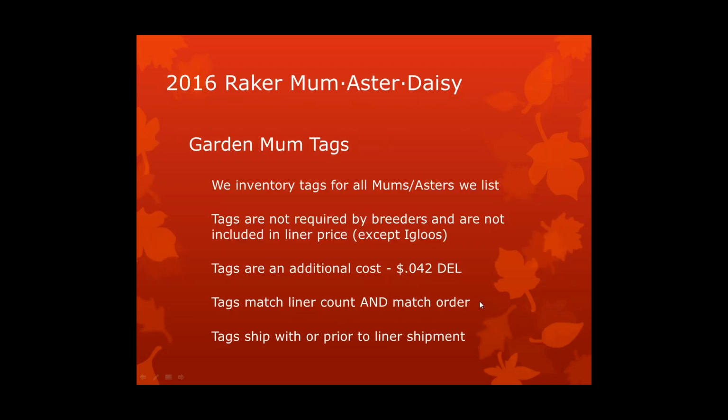As we inventory tags for all these varieties, we are able to look at your orders as they're going to ship, not as they're ordered. We all know that things happen and their order changes, and we're able to match the mums with the liners that are shipping. Very high percentage rate, almost 100%. So keep that in mind. We're looking at the orders and matching tags to the actual order that ships. And tags match the liner count as well. So that's very important. There's no waste. Tags will ship normally with the product. There are occasions where tags may ship a week ahead of time, but they will always be there with or before the liners.